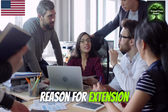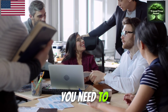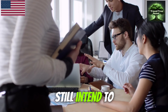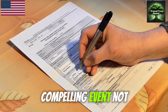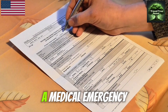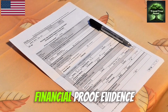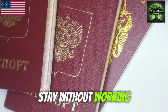Reason for extension: a detailed, signed, and dated letter explaining why you need to extend your stay. This letter is your opportunity to convince USCIS that your request is legitimate and that you still intend to leave the U.S. The reason should be an unexpected, compelling event, not just a desire for more vacation time. Examples could include a medical emergency, a family crisis, or a travel-related issue that prevents you from leaving on time. Financial proof, evidence that you have sufficient funds to support yourself during the extended stay without working.